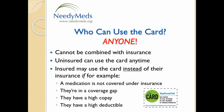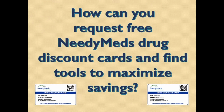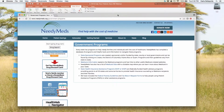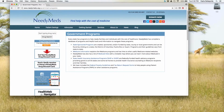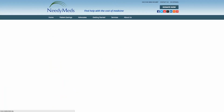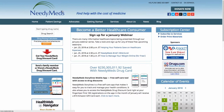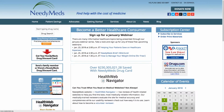Of course, I'm going to transition to show you where to get drug discount cards and how you can use some tools to maximize those savings on the NeedyMeds website. So bear with me while we transition back to the NeedyMeds website, and I can show you where to get your NeedyMeds drug discount card, or more importantly, where to direct people to get them. There's a number of places on the website where you can find a hyperlink for the NeedyMeds drug discount card, but they'll all bring you to the same place.